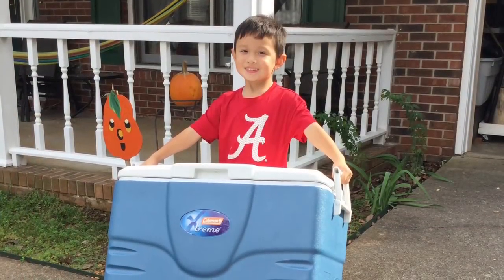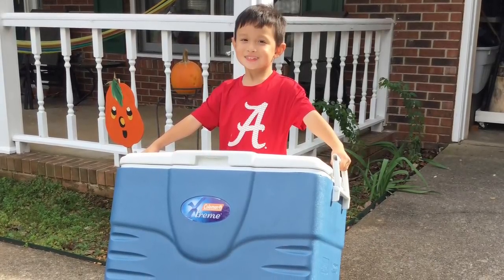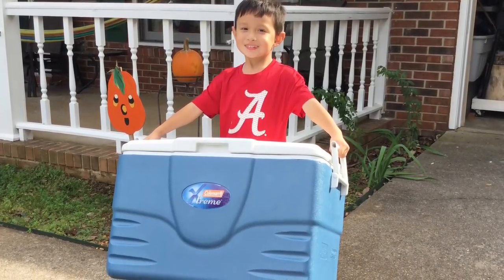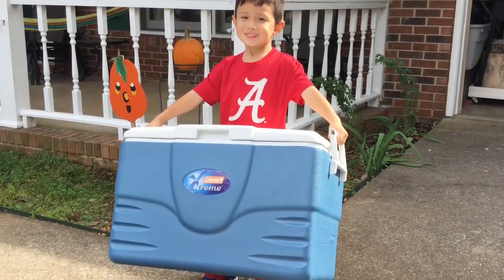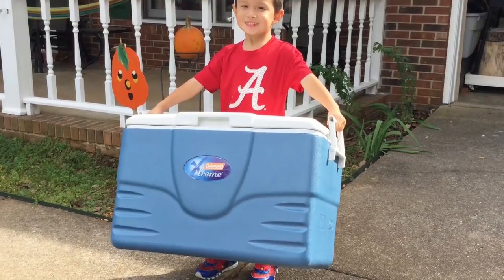We've used this Coleman Extreme 52-quart cooler for about 3 years, and it has been a great cooler. Target offers it for $45, but it appears to have been discontinued by the Coleman Company and may not be available on the internet much longer.